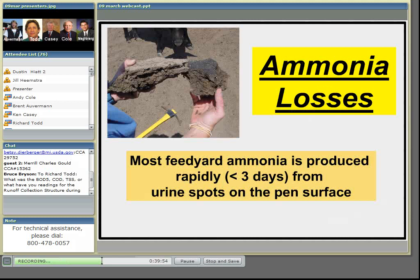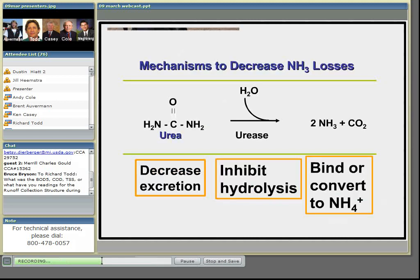Because of that, there's probably about three or four different mechanisms we can use to try to decrease ammonia losses. First, we can try to decrease ammonia or urea excretion. We can then try to inhibit the breakdown of urea to ammonium and carbon dioxide by inhibiting the urease enzyme, or we can bind the ammonia or convert it to ammonium, which is less volatile once it's on the pen surface. And we've been doing some research in all three of these areas.